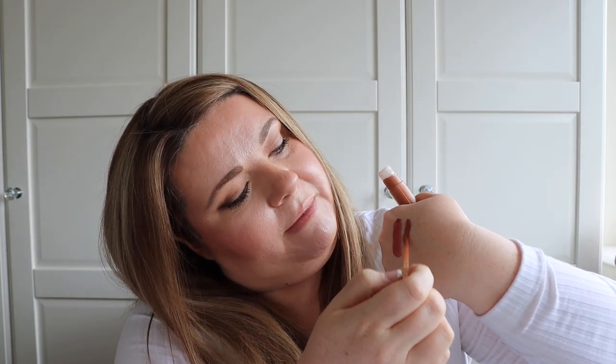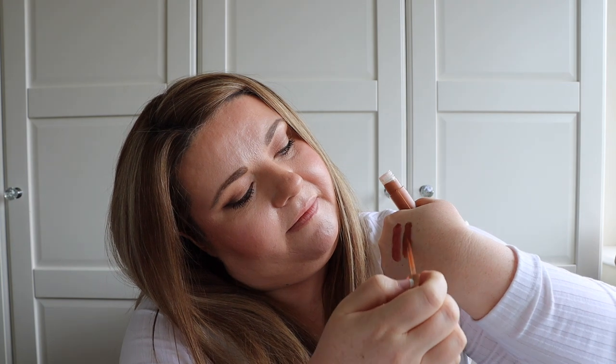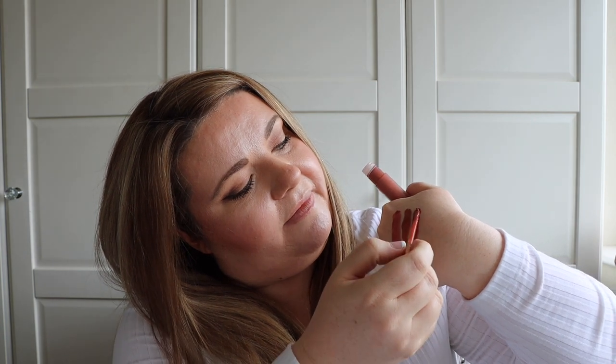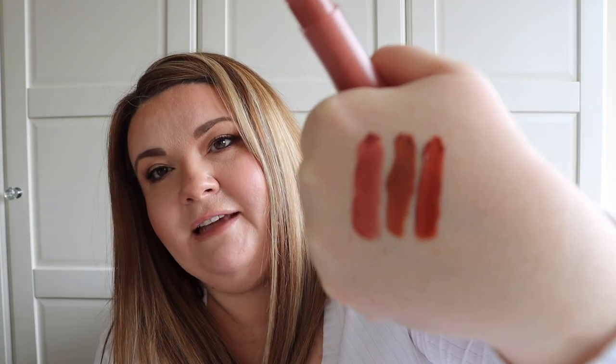And I'd say that is pretty consistent with the Pillow Talk lipstick and other Pillow Talk products that she has in the range. Then we have Nude Blur. And that definitely is a lot more neutral compared to the Pillow Talk shade. Honey Blur. Oh, and that is a really beautiful shade. That definitely is warmer and peachier than the other two.